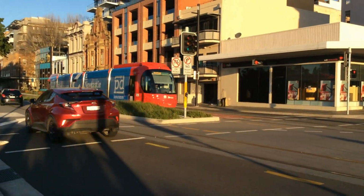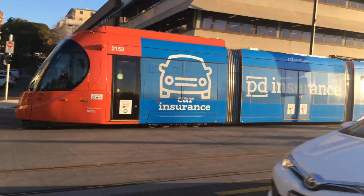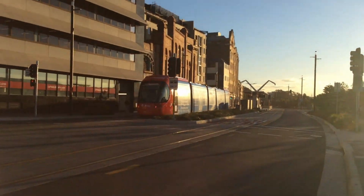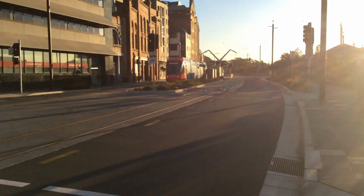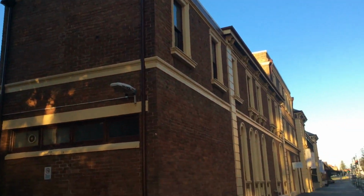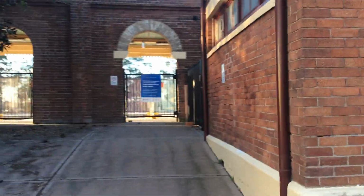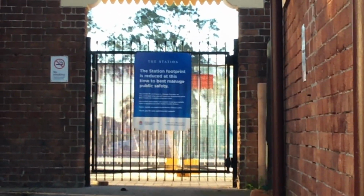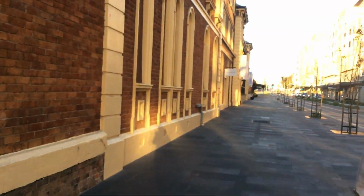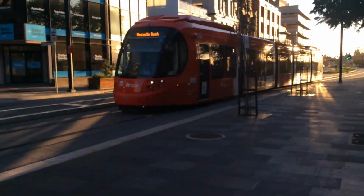Newcastle Interchange Tram, number 53, you need PD, car insurance at RAP. Arriving into Queen's Wharf tram station. Some of the platform along here, even with its dots. We are now at the end of the rail line at Newcastle. The station footprint is reduced at this time to manage public safety. Newcastle Beach Tram, number 56, passing the station hotel.